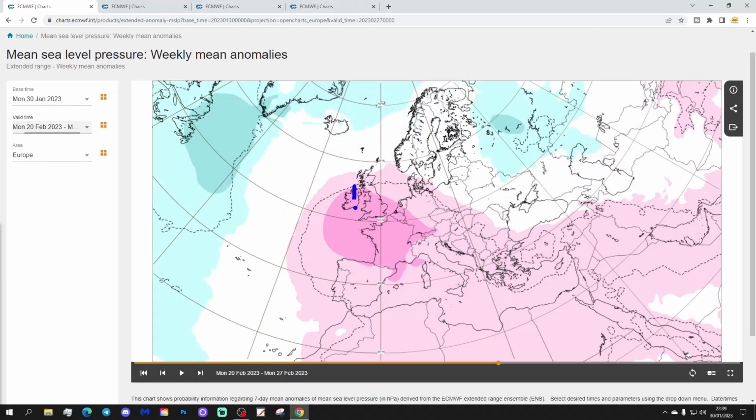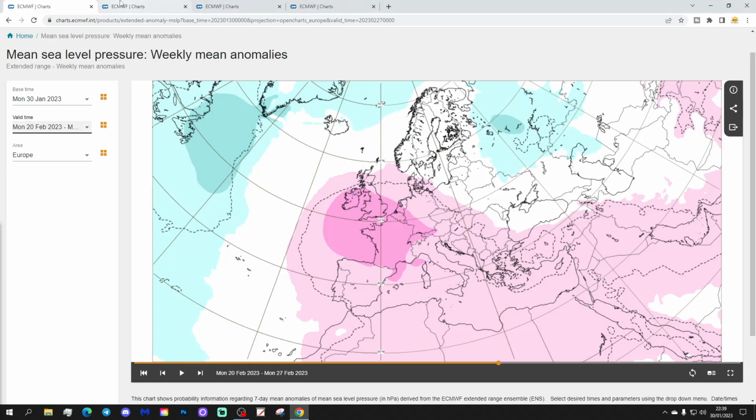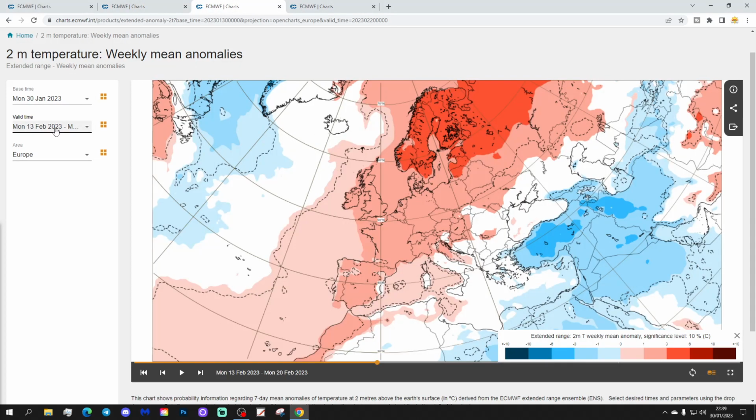High pressure still rooted and anchored across the western side of Europe and in some central parts of Europe as well. Some lower pressure in the far northeast, but the jet stream is going to be doing something a little bit like that. The 500 millibar height anomaly again is showing above average heights across western parts of Europe. Loads of dry weather there. Below average heights in the extreme northeast of Europe with that particular trough of low pressure.